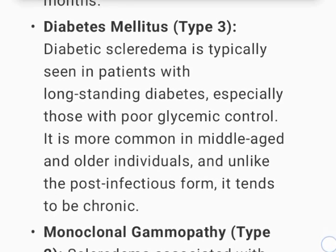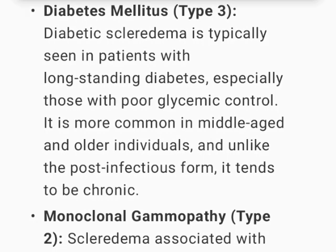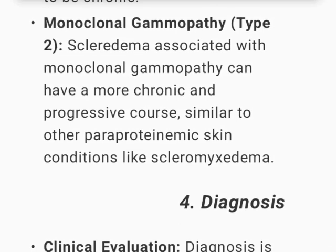Diabetes mellitus, type 3. Diabetic scleroderma is typically seen in patients with long-standing diabetes, especially those with poor glycemic control. It is more common in middle-aged and older individuals, and unlike the post-infectious form, it tends to be chronic. Monoclonal gammopathy, type 2. Scleroderma associated with monoclonal gammopathy can have a more chronic and progressive course, similar to other paraproteinemic skin conditions like scleromyxedema.